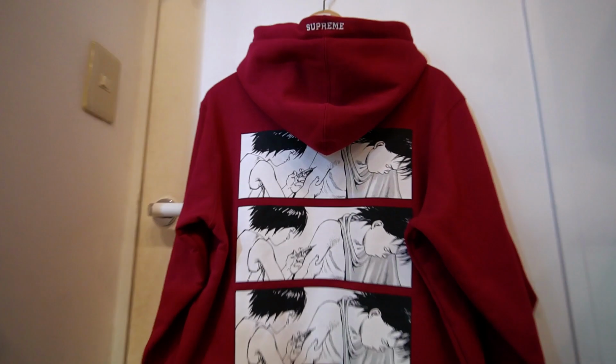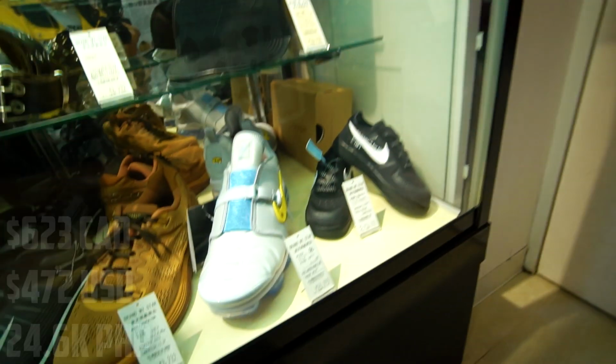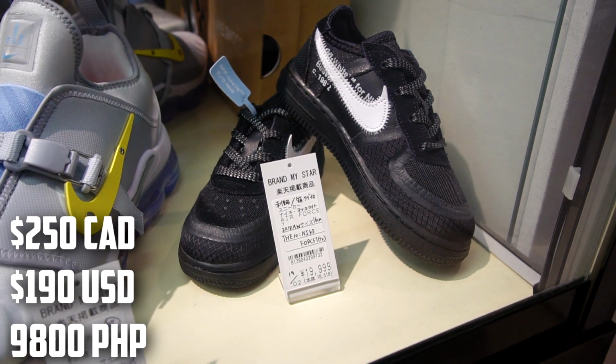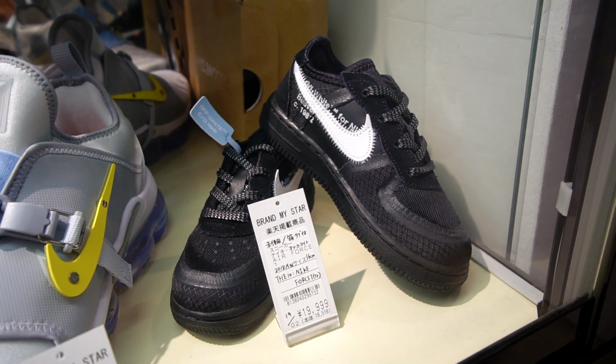They also have a Supreme Akira hoodie in the burgundy color scheme. 50K for this one. And check it out. They even have the baby size or infant size Air Force One low black off-white for 20K. It's so weird seeing them in this small of a size. I can't believe they actually went ahead and made them this size.